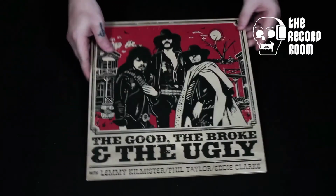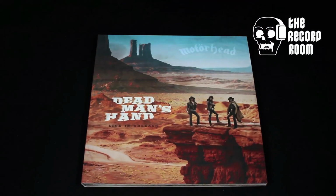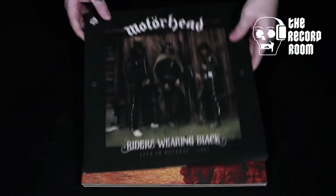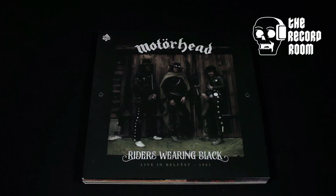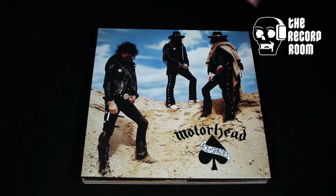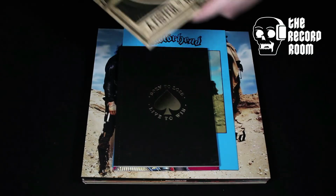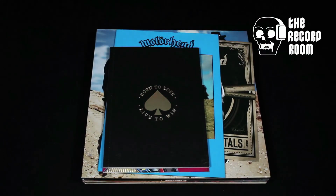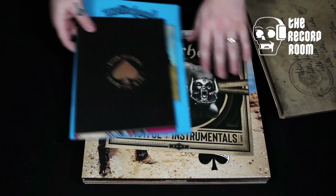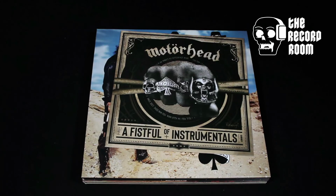So there you go. Those are the vinyl albums that come inside the Motorhead box set, which, look, I've got so many Motorhead records here. I will be listening to Motorhead for the foreseeable future. I probably won't try and listen to them all in one day. I am going to listen to the Ace of Spades remaster. That's the one I'm most intrigued about. And probably the Fistful of Instrumentals as well. I'm curious as to the sound and how far along they were when these were recorded.